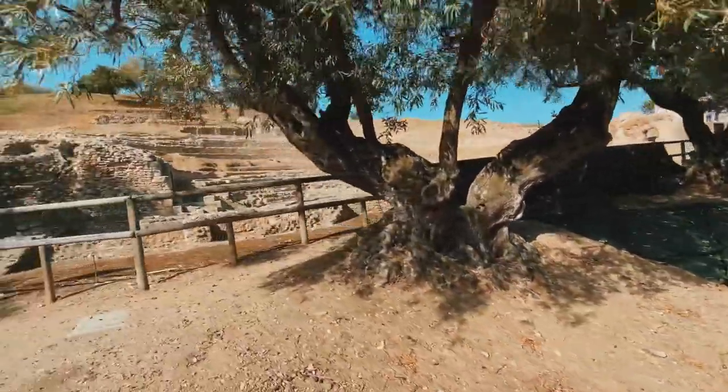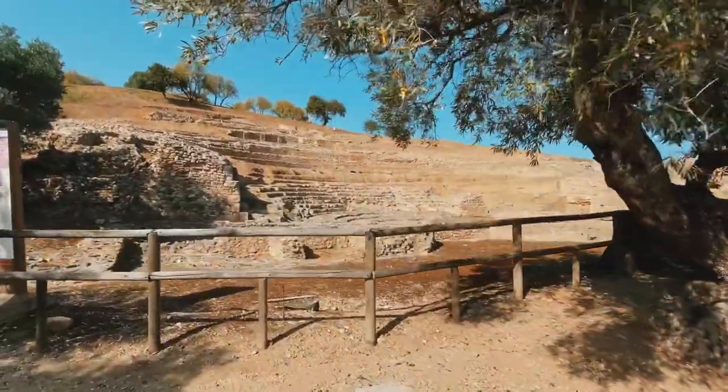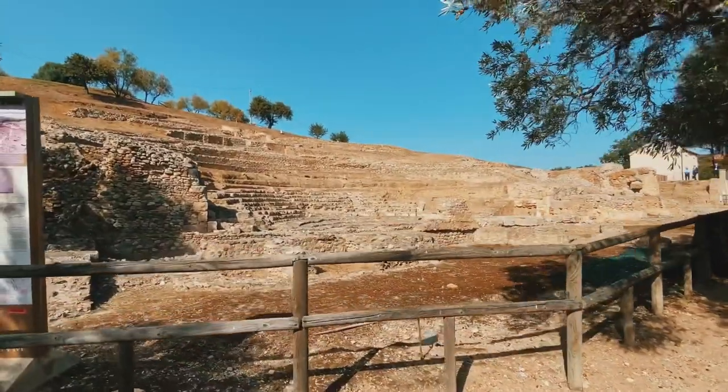Yeah, so here's another shot of the amphitheater. Il teatro. Bella, bella.